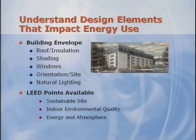Architects are much more in touch with these factors than in the past, but challenging their decisions and expressing your concern over their impact rather than accepting these decisions may help the design team deliver a better project to the owner. Keep in mind, many LEED points can be acquired at this stage.